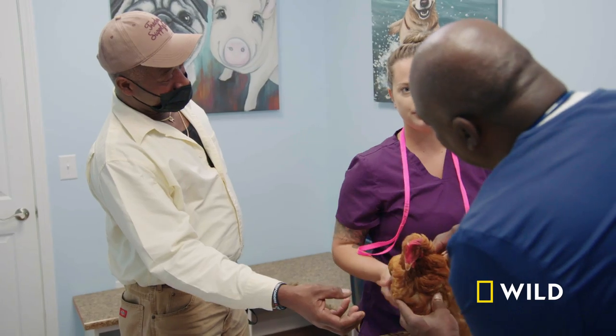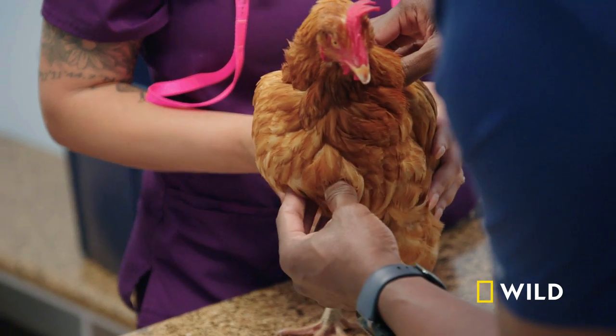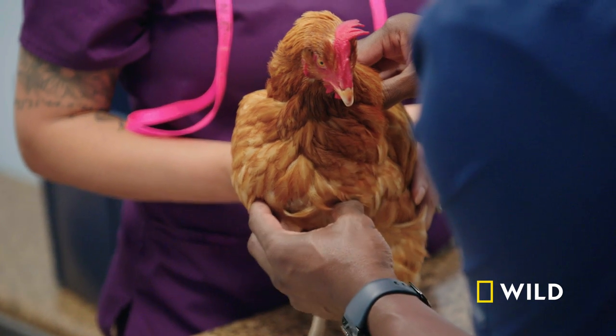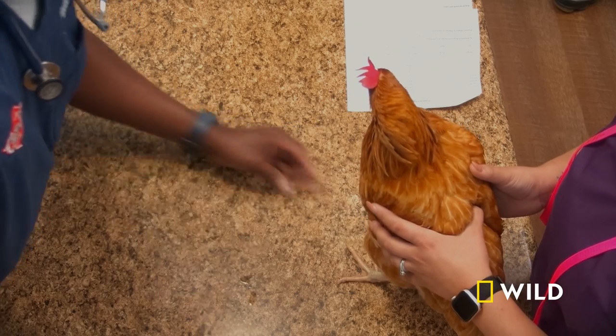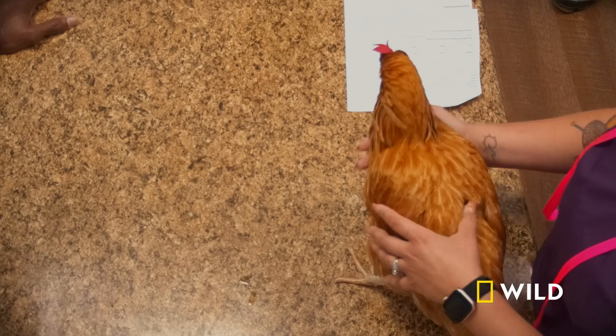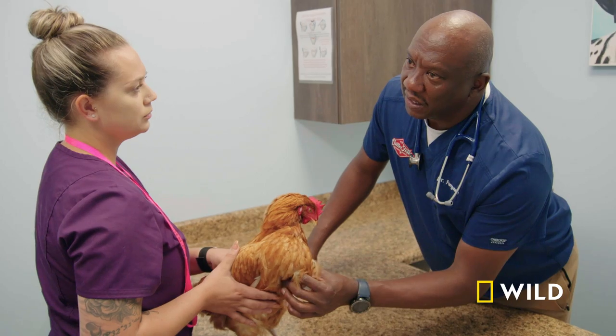Right in here, you feel that? Oh, yeah. That's the crop right there. We call it the crop. And they'll get what we call a crop impaction. That's part of the digestive tract. So when they eat, food goes through that crop, and sometimes they can have blockages. Or the crop gets full of material, or sometimes it's just fluid. The crop can get impacted because they graze all day, and they pick different things up, whether they're sticks or twigs. Basically, it's a blockage, and that crop gets enlarged, and it develops an infection. But sometimes we have to surgically go in there and get that out of there.